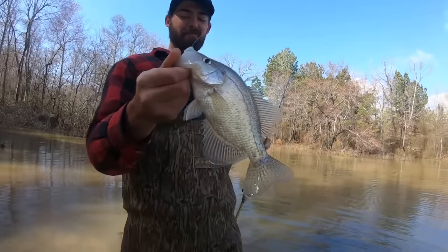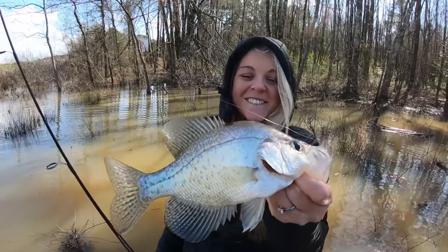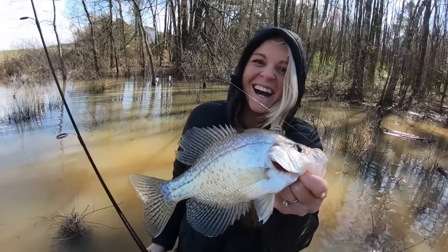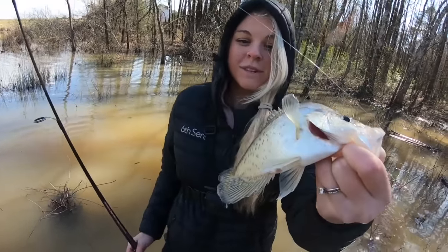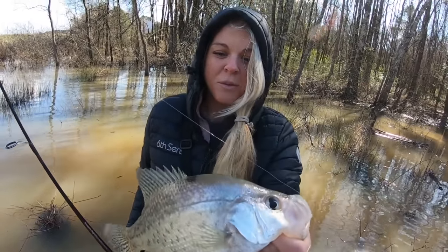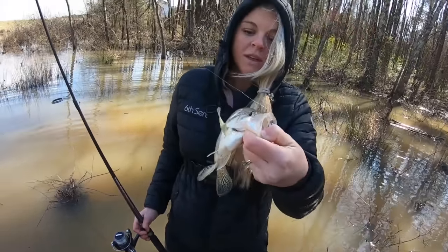Yeah. Big one. Here, hold your fish. That's what I'm talking about. That's a slab and a half right there. Heck yeah, and in this flooded, nasty, muddy water out here. Woo. There's some big crappie hanging out in here, Jay. Yeah, he's got a black spot on him. This is a black crappie. And dang, that's a good one.